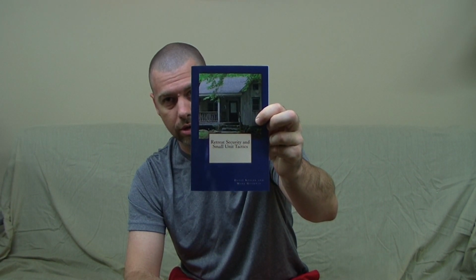So again, great book. If you're looking at it to be a Ranger Handbook or something like that, you're looking at it the wrong way. Outside of that, highly recommend it. Again, it's Retreat Security and Small Unit Tactics by David Kobler and Mark Goodwin.